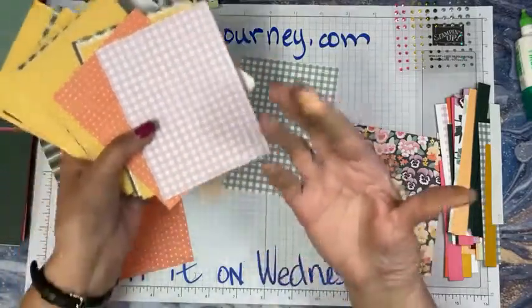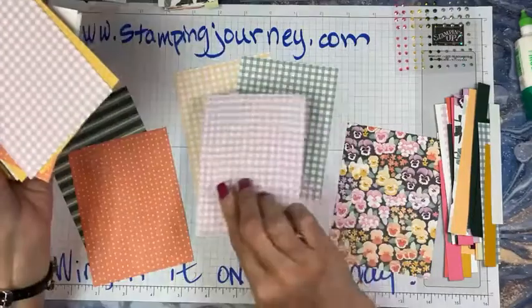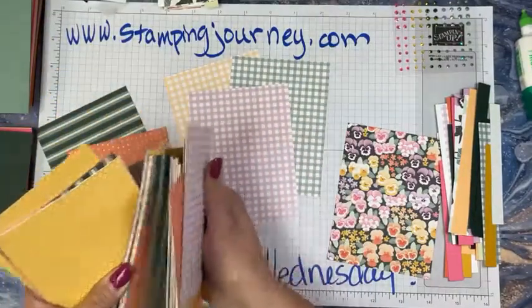It's hard. My Band-Aid is not cooperating. Look, my hands are green. I was doing a lot of stamping today. Okay, there we go, this morning. And apparently I'm wearing a number of it.